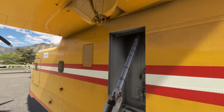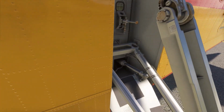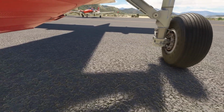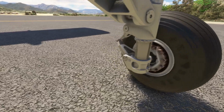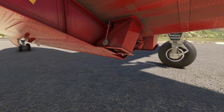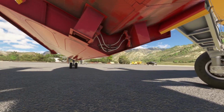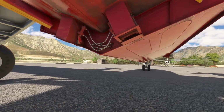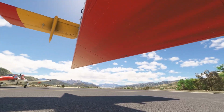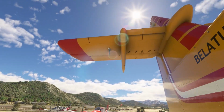The CL-415 was based on the CL-215, which was designed back in the 60s, and I think it took its first flight in 1967. So they took the CL-215, which originally had some Pratt & Whitney radial engines on it, and they upgraded some with turbine conversions, which was the CL-215T, and that was so successful that they decided to incorporate that into the design as well as some upgrades, and they produced the CL-415. This was the first aircraft specifically designed to fight fires as a water bomber.